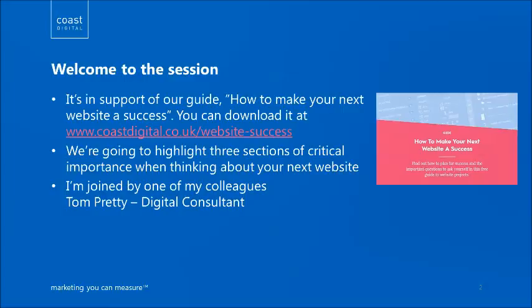Now, instead of just hearing me drone on for the entire session, I'm going to be joined by my learned colleague, Tom Pretty. Tom, do you want to introduce yourself? Yeah, hello everyone, afternoon. I'm Tom, I'm one of the digital consultants here at Coast. So I handle all matters of UX, research, everything through from the project, content strategy, everything like that really. Good stuff, okay.